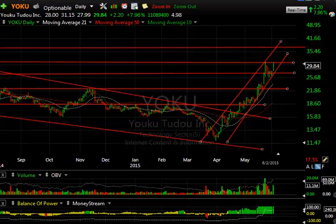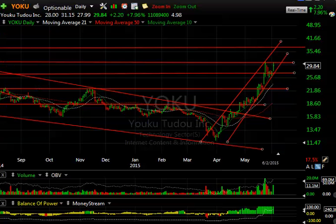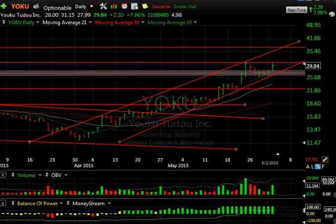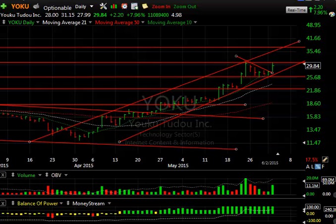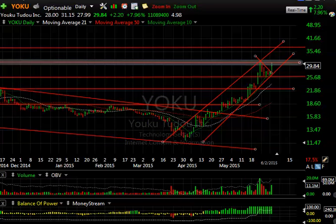Yoku, well, this stock's been acting phenomenal since April, when it went from 11.85 to current prices over 31 today. But it double topped and backed up a little. However, the pullback out of this little wedge, let me show you that wedge, comes with an increase in volume, and I'm thinking the stock goes to 36 on this move. Keep an eye on Yoku in the next day or two. It looks like a good run.